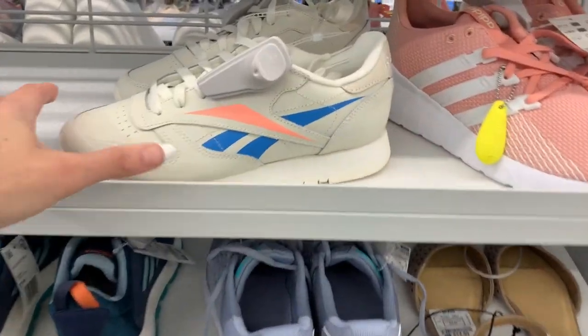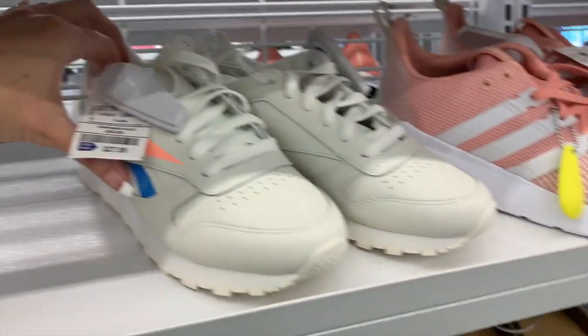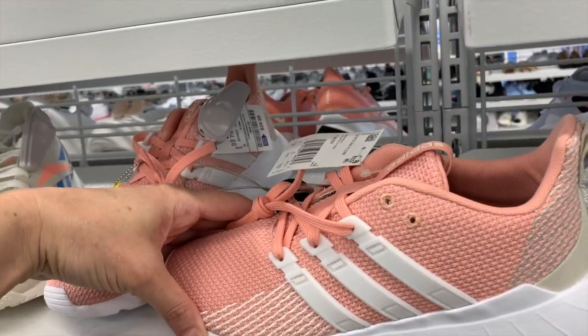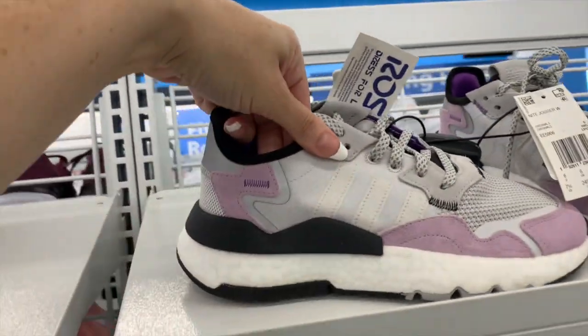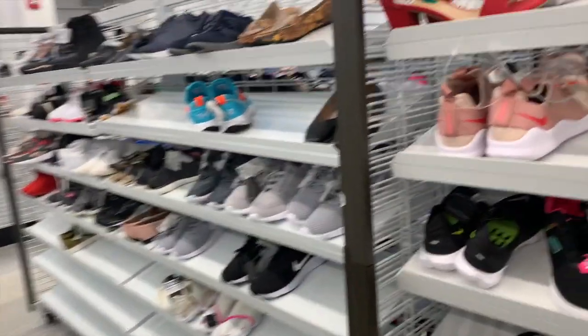I just feel like this is such a great place to get Nikes and Adidas. Reeboks too, and Under Armour, $27.99 for these. These Adidas, this is the Questar Flow. These are selling for $39.99. These Adidas up here, these are the Night Joggers, going for $36.99. I feel like they've just gotten an explosion of new shoes. These Nikes are going for $49.99.